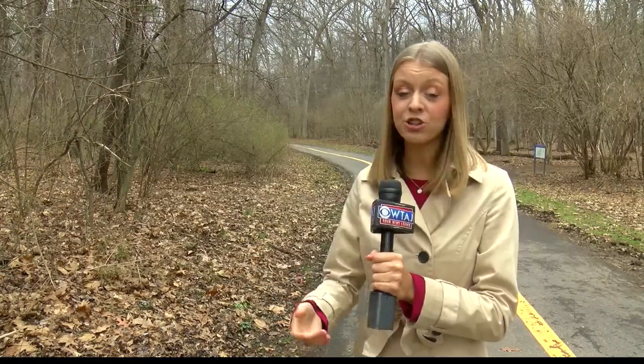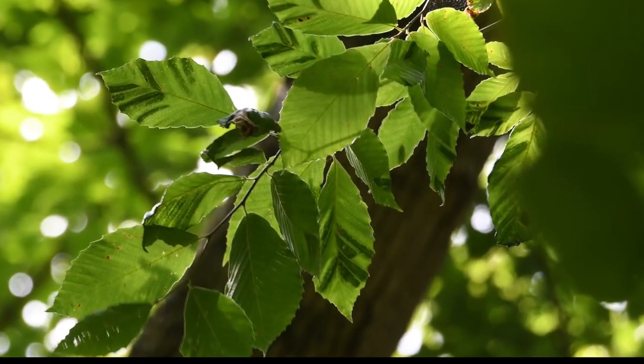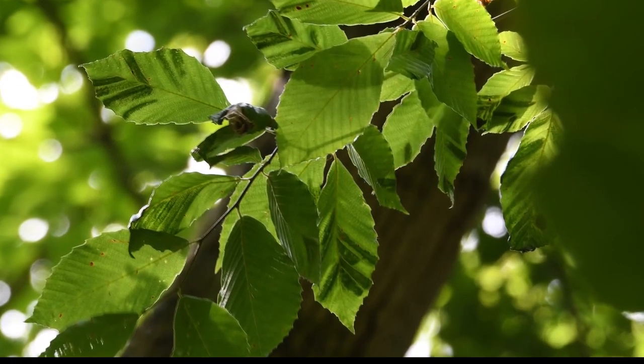When healthy, beech leaf trees can live up to 400 years. But a new disease is wiping them out in as little as 2 years from the first sign of damage. They're the 12th most populated tree in Pennsylvania, standing at 40 meters tall. They're a beautiful tree in the fall. Their leaves turn bright yellow.